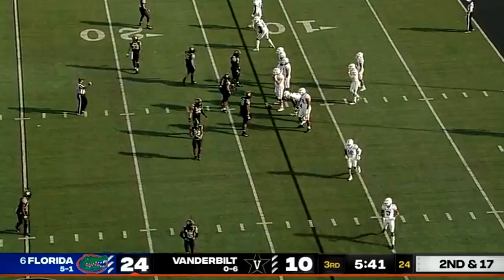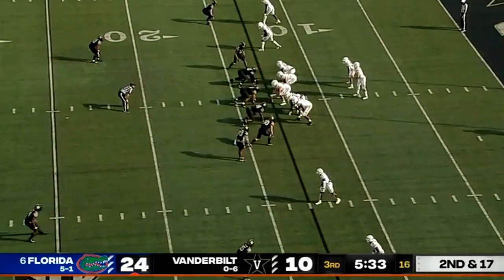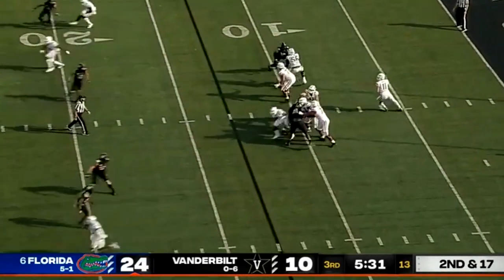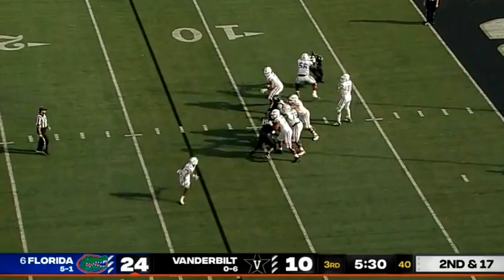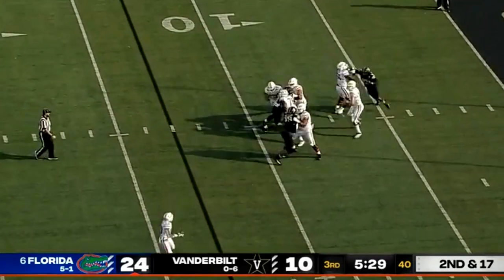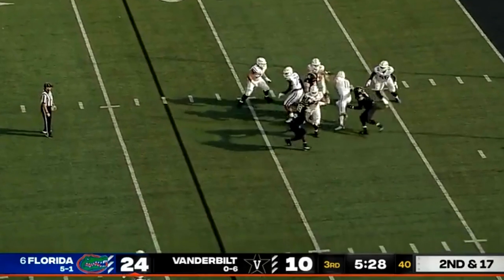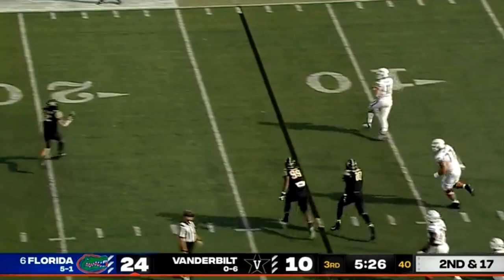24-10 Florida. It's 2nd-17. We're backed up. Something we've seen just a million times before. I'm not even going to say it. Just watch it, and you know what happens. Trask escapes the pocket. Again, he's Houdini. Here he is, right? Their best pass rusher, DeLance, one-on-one. Trask feels it, escapes. Gets his head up the field.